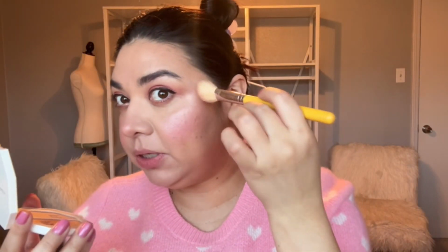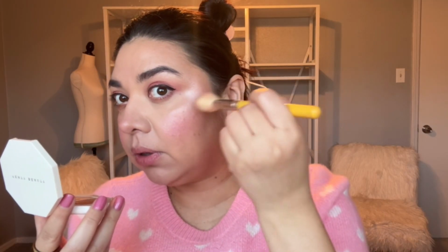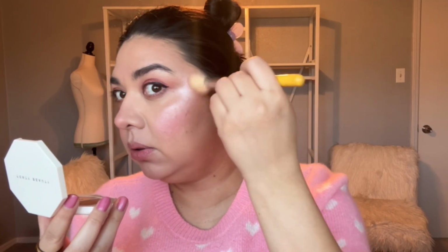And then the other side is called Crystal Fire, and it has much more shimmer to it, like actual glitter in it. So I'm gonna put this just on the outer top because it's so much brighter. Whoa, look at that. And just kind of blend it a little.